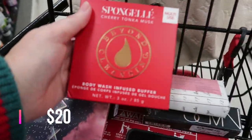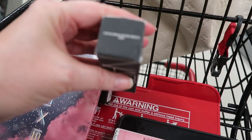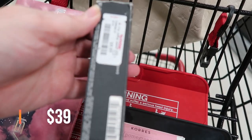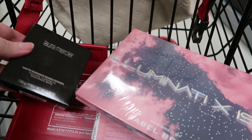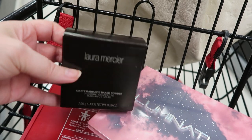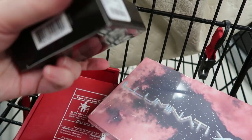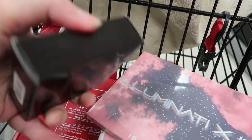This thing is $4.99. So this is the NARS Sculpting Multiple Duo in Copacabana and Sedari Beach, going for $9.99. And I did find something really cool. This is the Laura Mercier Matte Radiance Baked Powder, and it's in the shade Highlight. You can get this in bronze or in highlight. This is the highlight shade, and I guess you just use it like a regular highlighter. It's not like a setting powder or anything.